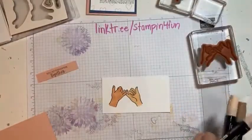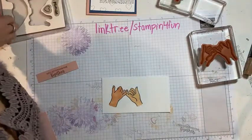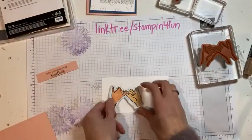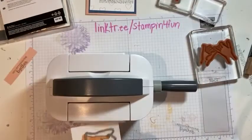Of course, they don't just sell the stamp set, they've also got the coordinating dies. Hooray! So let's take those coordinating dies and my little Mini Cut and Emboss again.